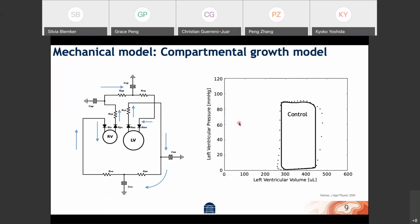Here I'm showing how we can change the model parameters within the compartmental model to match the first mechanical state that we care about, the control state. In the dots, I'm showing an experimental pressure volume loop from an experimental study. And in the line, I'm showing how the compartmental model can capture that mechanics.